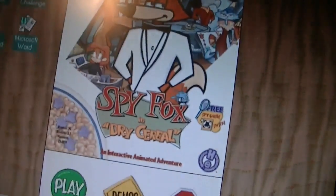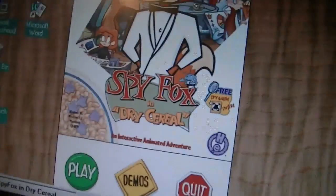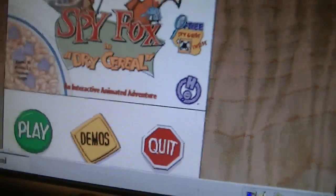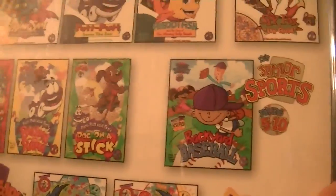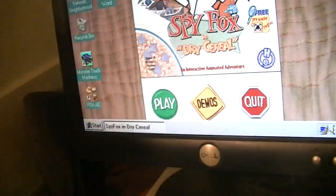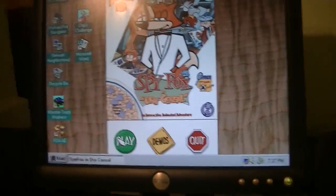This is Spy Fox in Dry Cereal, courtesy of my favorite game company of all time, Humongous Entertainment, who has a very unusually small logo this time. And here's the original case it came in. Oh yeah, gotta love all that nostalgia there. Never cared for the backyard games, cause sports, no thanks. So we will go ahead and start her up.